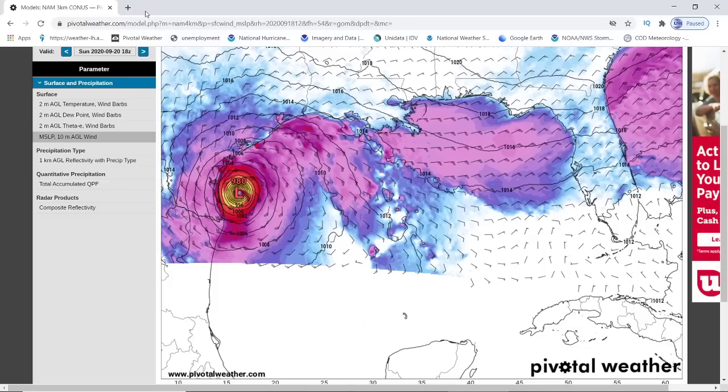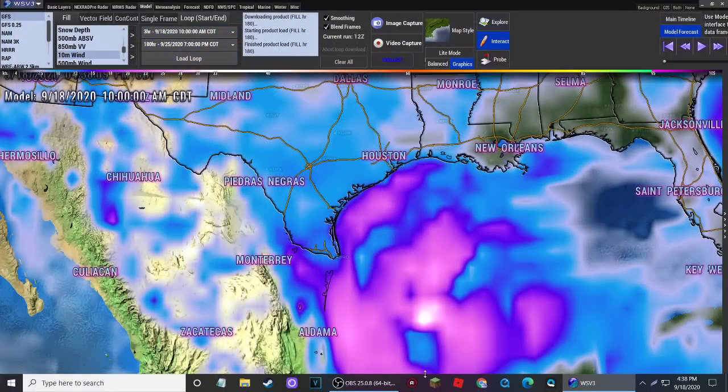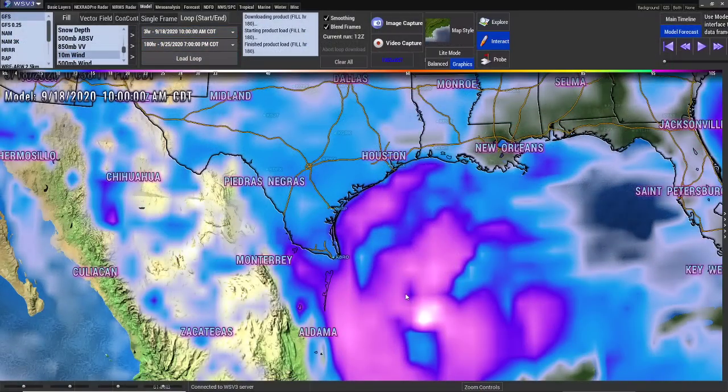That's 64 miles an hour, guys. That's not even a hurricane yet. It's strong, it's powerful, but it's not a hurricane. The hurricane was shown, again, by the GFS. The Euro is not showing a hurricane.